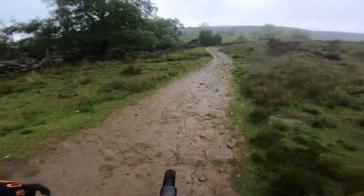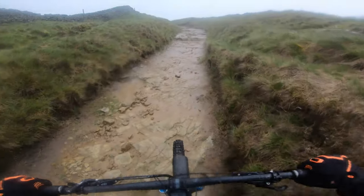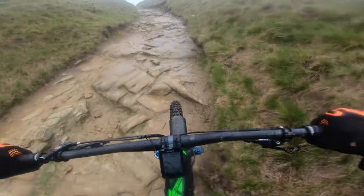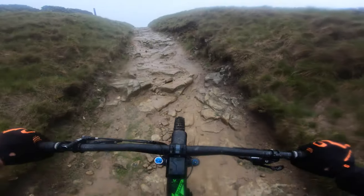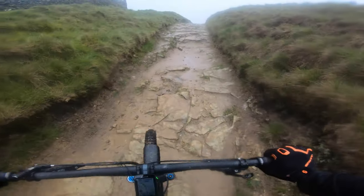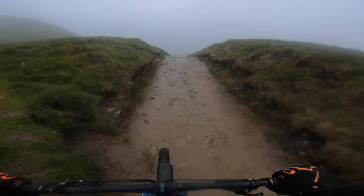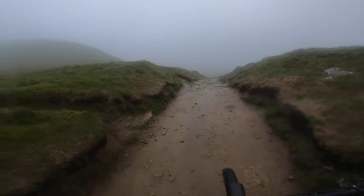Brutal climb now to get back out of here. Bit of a techie climb coming up. See if I can clear it. Made some bad line choices there, but we did it.